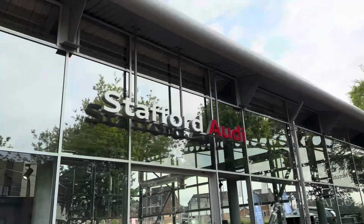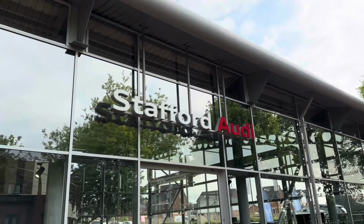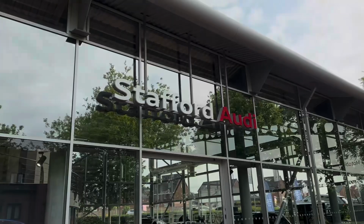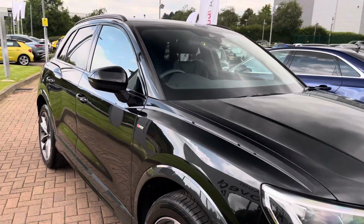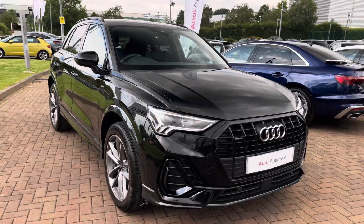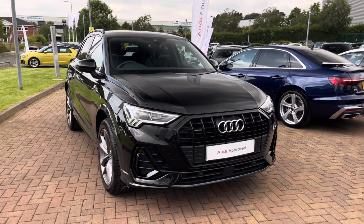Hello, my name is Jack from Stafford Audi, and today I'm going to be taking you around this Audi approved used vehicle. So the vehicle featured today is this approved used Audi Q3 Black Edition 35 TFSI with the S-tronic gearbox.